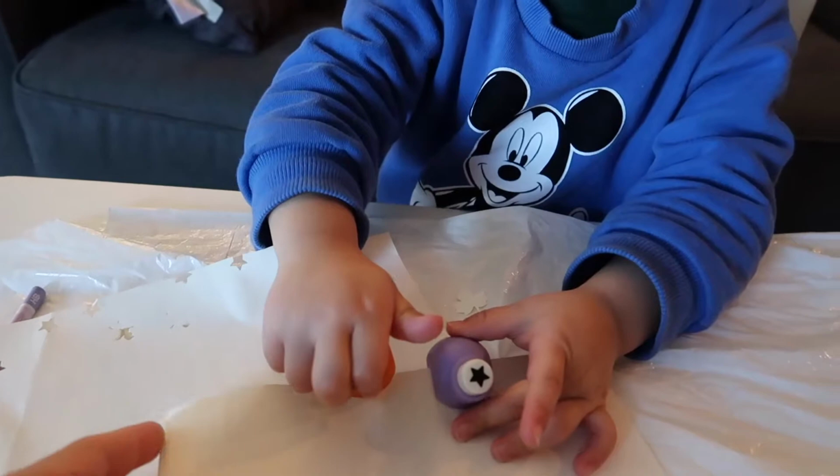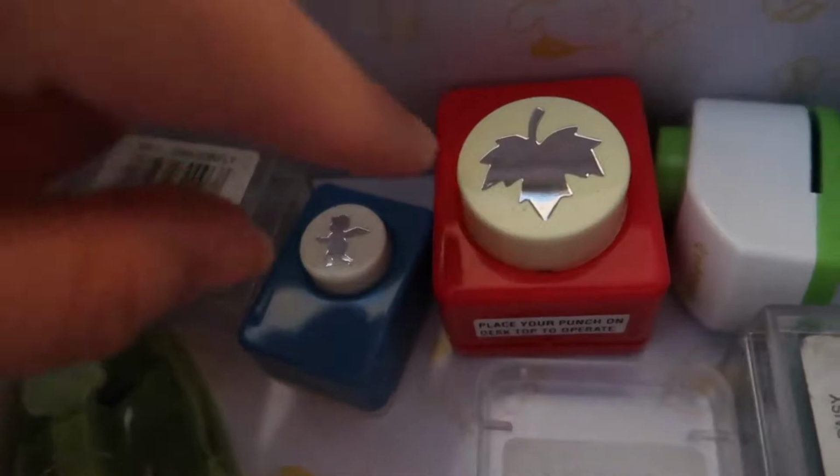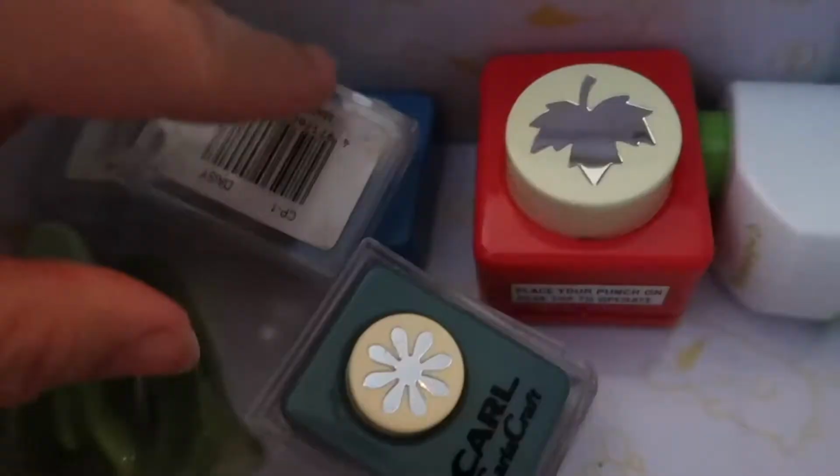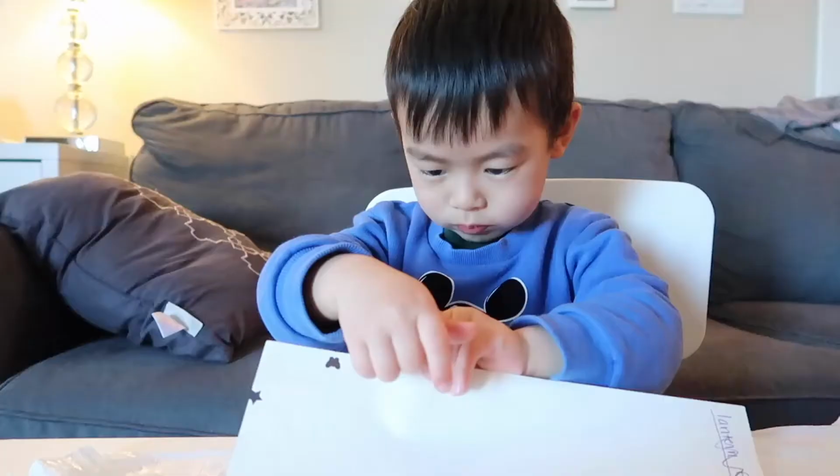So I got this from the dollar store before. I actually had so many before, my dad bought me when I was in high school. Some of them are damaged already, but I still have this one. It's been more than 20 years. I can still use it, but for Brandon, it's kind of hard. So that's why I give him the one from the dollar store only.